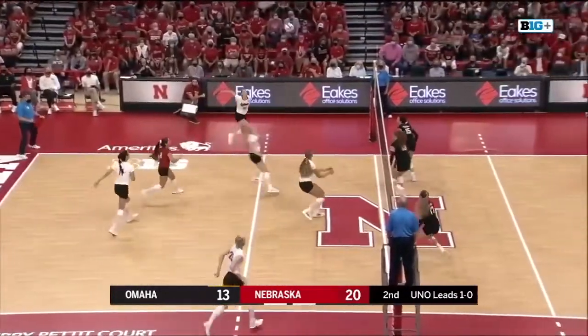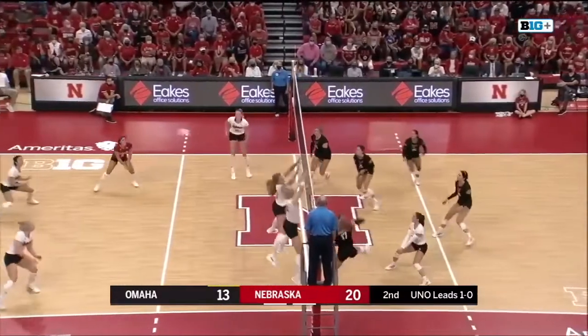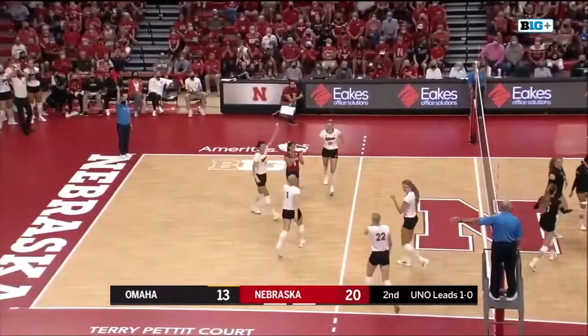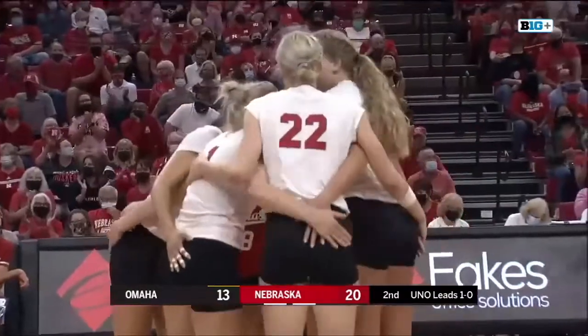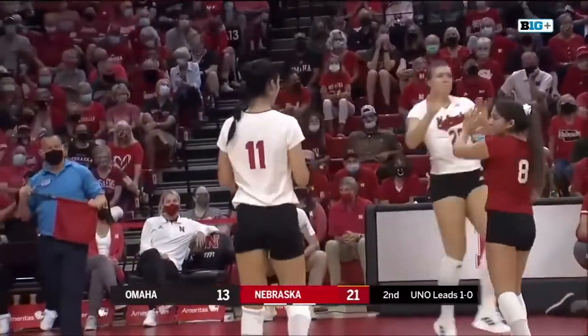Serve to Lexi Sun. Not a good pass. Set left. Kubik tipping. Not this time. Now fed left UNO. Cross court just long. Fairbanks just misses. 21-13. Big Red set 2. UNO won the first.